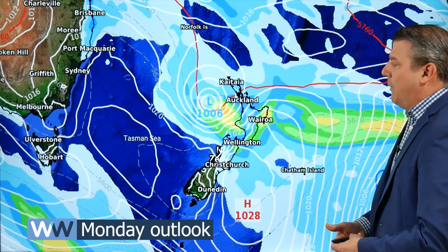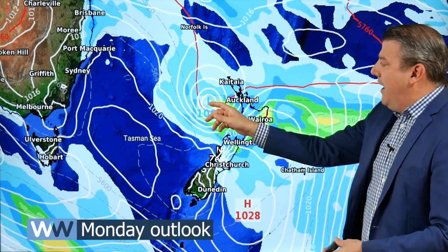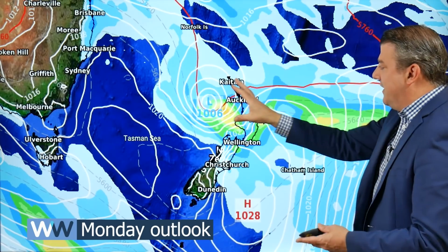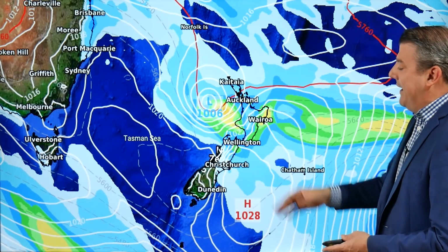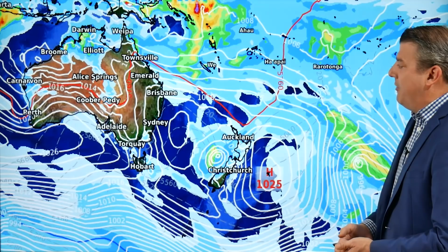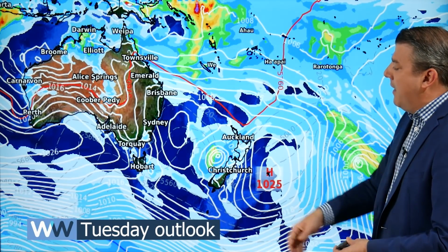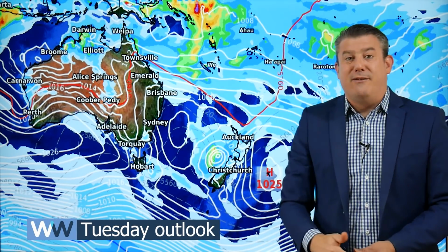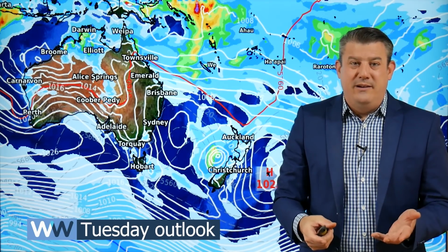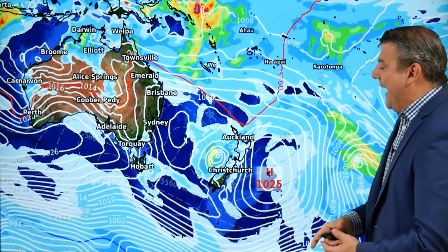So let's get into next week. There's a bit of a change here, a slight one. The low itself weakens. Now some modelling shows it coming in on this side, which means that you go from that northerly to a southerly. Depends on which way, exactly where this low comes on in. But either way, still pretty humid weather as we go through into this map here. And then our final one for Tuesday of next week shows that low falling apart, but the red line retreating a little bit further north. It's still going to be humid, but not quite as humid as it has been.